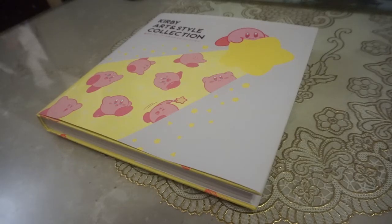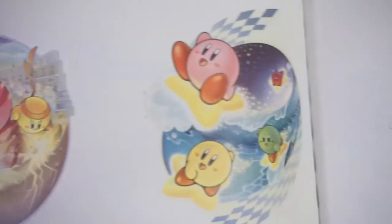And there we have it, the Kirby Art and Style Collection, a fantastic art book and a great way to cap off the series' 25th anniversary. It's out now, and if you're interested, consider checking it out.